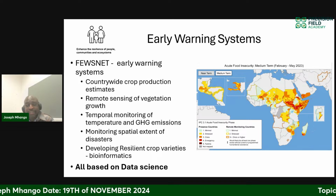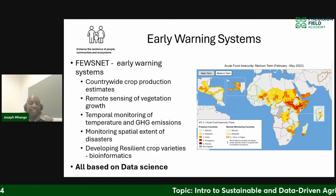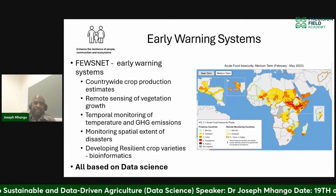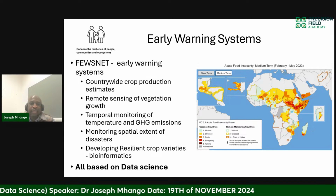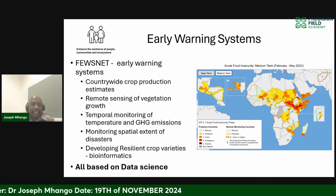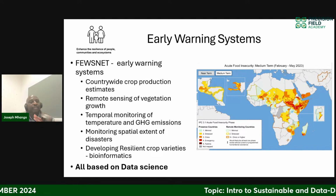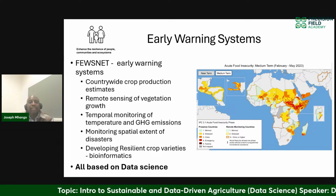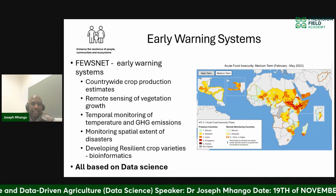We can monitor the spatial extents of disasters, and all of this is enabled through remote sensing data. Now, remote sensing data just gives you pretty reflectance data, like I said. But for you to turn that reflectance data into decisions, you use a lot of geospatial data science to achieve that. And geospatial data science, which is the mixture between data science and GIS, geographical information systems, is pretty much where it's at if you want to contribute in this space as a career.